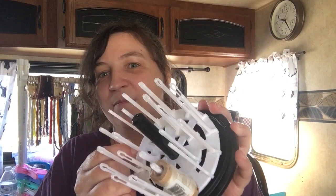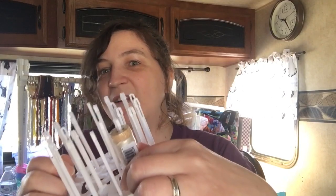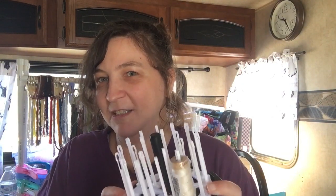But there's this prong thingy that she printed out, and what you do is you can put your spools of thread on there. She gave me a thing of floss on here, so I've got one here, and I have a few Sulky threads and things like that in my stash somewhere. I don't have a whole lot, so they'll all actually fit on here, so I'm like, that's perfect.